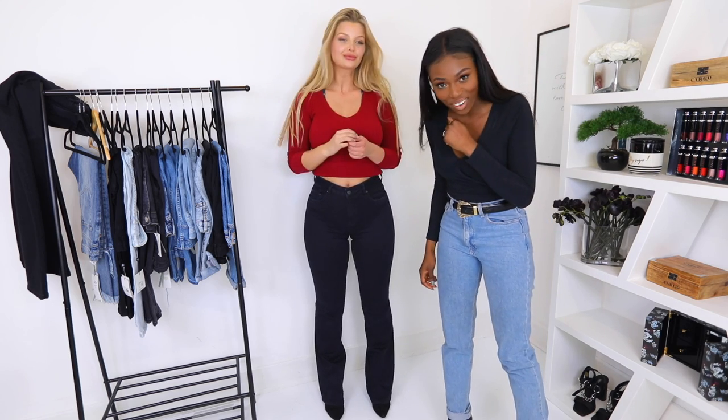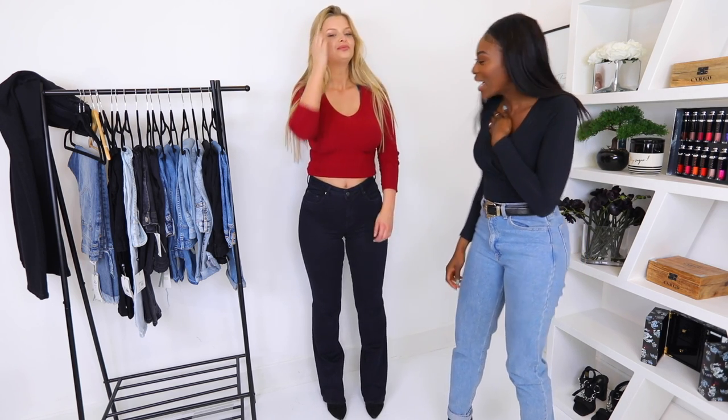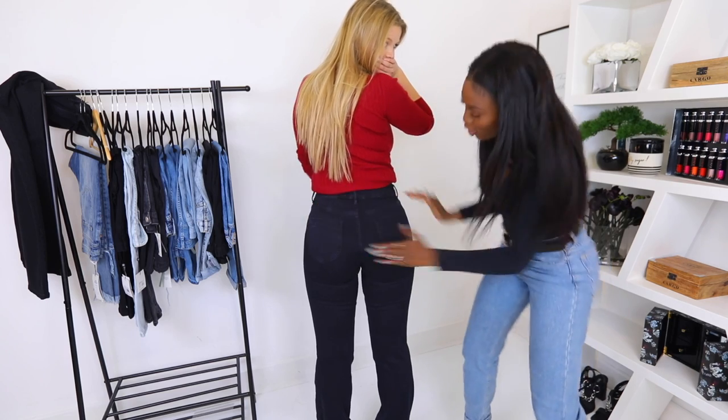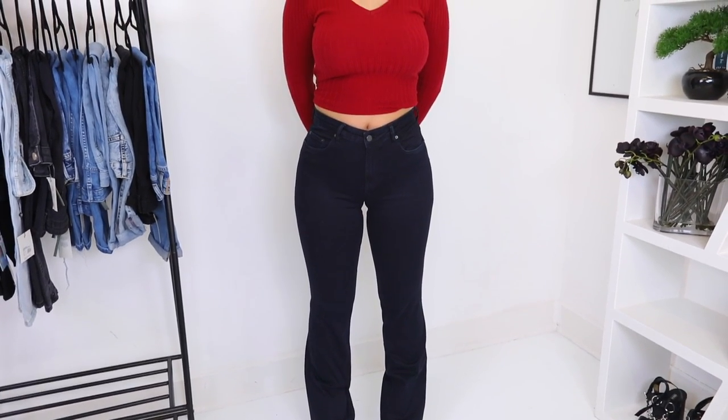I could never. I would look like a pensioner in a boot cut. Like, am I a cowboy? But you look good. I like these. You look all put together. Looks snatched, you know? I like the cut, and it looks good.